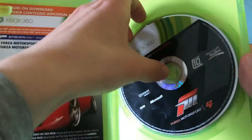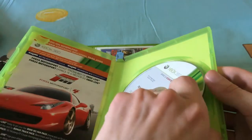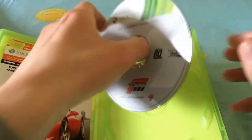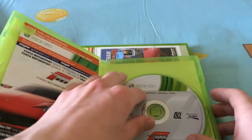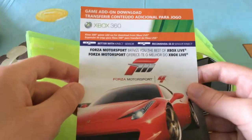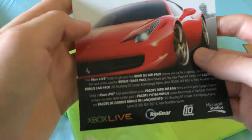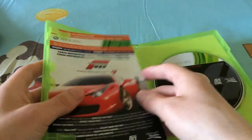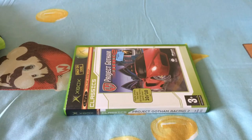And this comes on two discs, so you've got the standard play disc right there, and you also have a content install disc. Forza Motorsport 3 had this as well, where I think this disc just has a bunch of DLC cars or something. I'm not entirely sure. I never really used the content install disc for Forza Motorsport 3, but it has this game content download thing. I'm pretty sure that code's already been used. This is for more cars, I guess. Now I've got every Forza on Xbox 360.